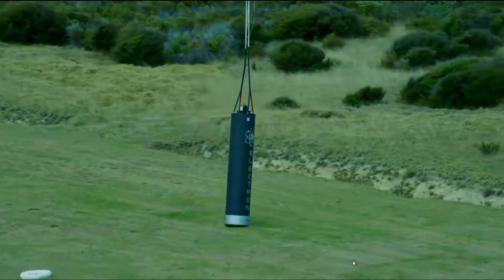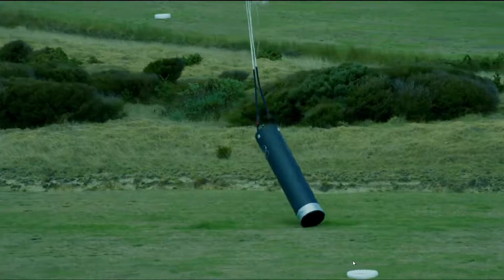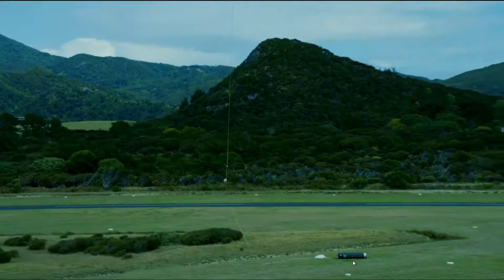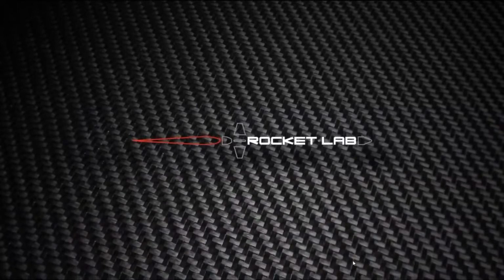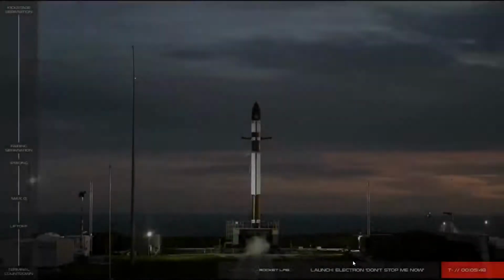Catching it in mid-air is not a big deal. What is a big deal is protecting the first stage through re-entry. That's the thing they have to look at on the rocket. I'll be making a video on that too: what design changes they have made for the rocket to achieve this milestone.